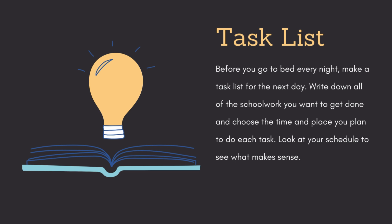Write down all the schoolwork you want to get done for the next day and choose the time and place you plan to do each task. So look at your schedule to see what makes sense. Maybe you've got class that ends at 12:15 and you have another class that starts at 2. So that's kind of 2 hours. You need to get some lunch on campus. Maybe you packed your lunch, so you don't need to think about it. You've got the lunch in your backpack.